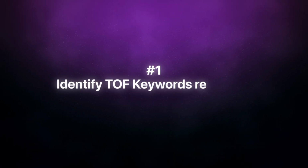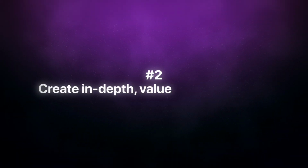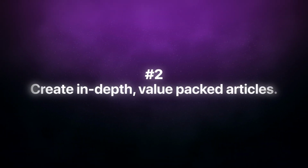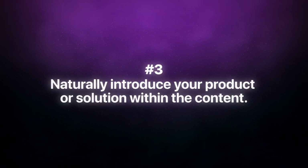You're providing value up front. It then builds trust. You're really educating the mass market on your product, which then nurtures those customers. From a top-down approach, this is what it looks like. 1. Identify top-of-funnel keywords related to your product's benefits. 2. Create in-depth, value-packed articles addressing these topics. And 3. Naturally introduce your product or solution within the content.